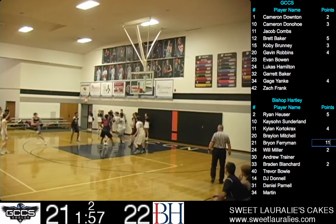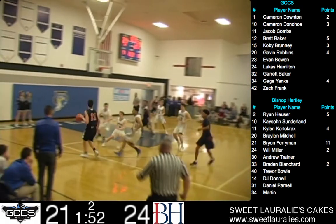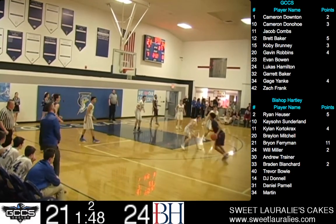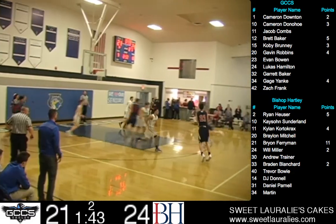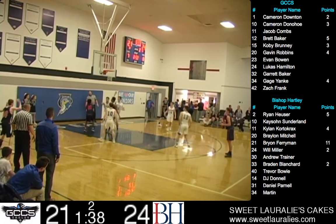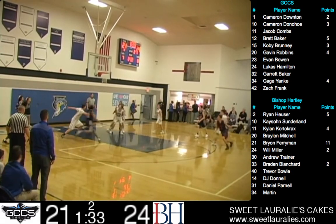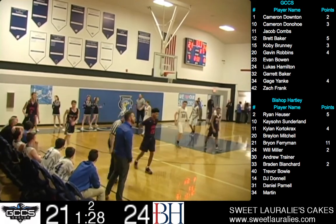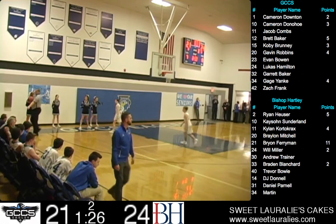Kobe Bruni going to shoot the three. That's usually his sweet spot. Ferryman with the rebound. Mitchell. Bounce pass over to Trainer. Trainer finds a wide open Hauser for the pass for the three. And no good, it's off Bishop Hartley. Grove City has the ball, 1:31 on the clock.